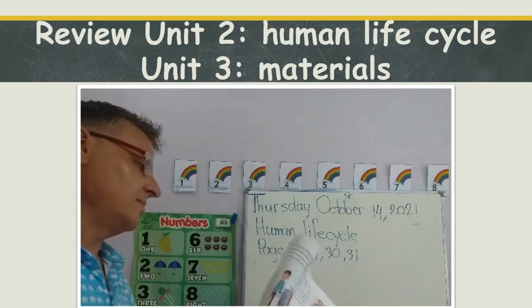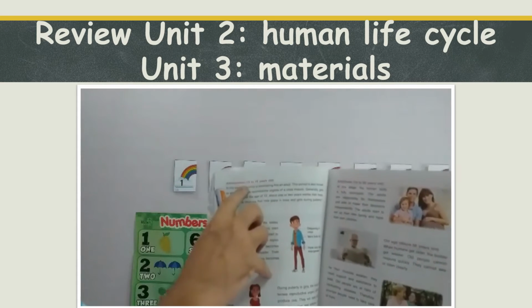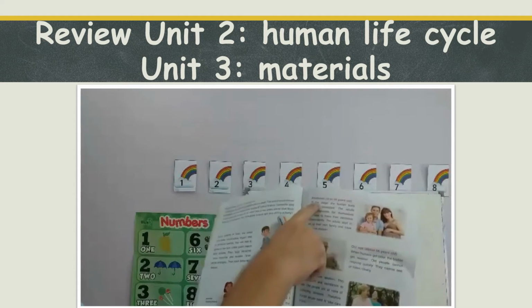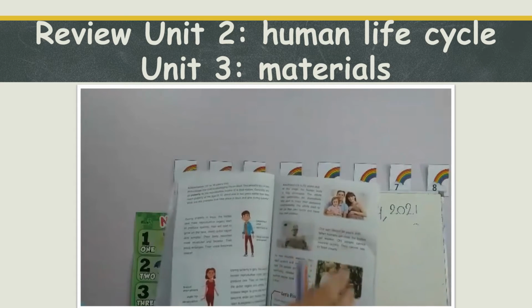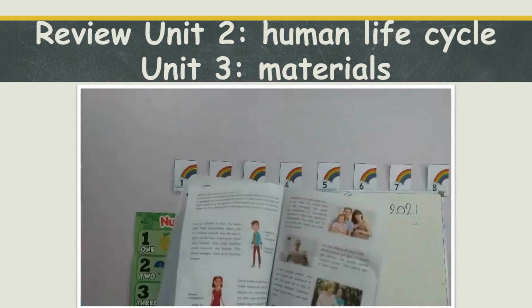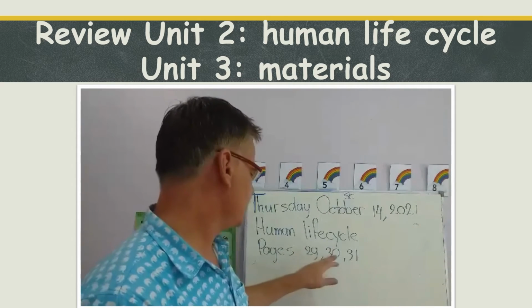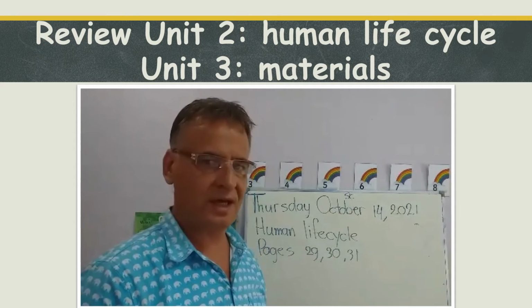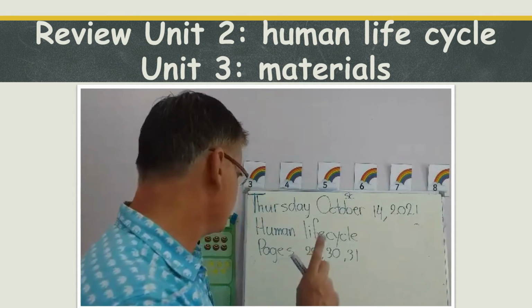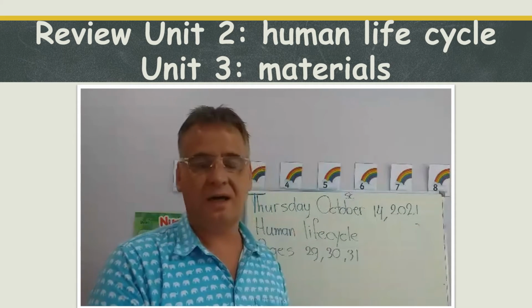And then you need to write adolescence, adulthood, old age or elderly. So you need to know these words. So review page 29, 30 and 31 and practice the spelling of those words. Okay? So the human life cycle, that's one thing, that's another thing in your science exam.